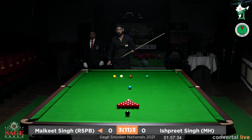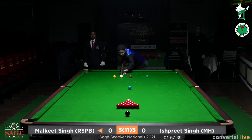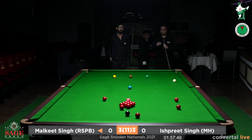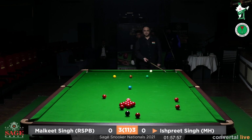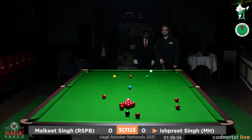Welcome back. Malkeet Singh to break. 7th frame. Malkeet Singh will break the rack. Match firmly poised at 3 frames each. One mistake by Malkeet cost him the 6th frame. 2 mistakes by Ishpreet cost him the 4th and 5th. Ishpreet would have been leading 5-1. The score is 3-all.